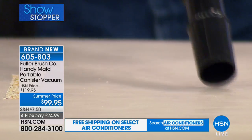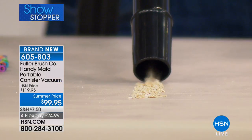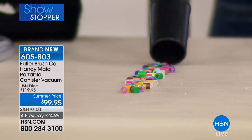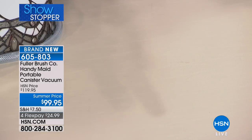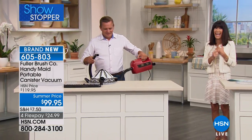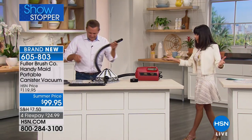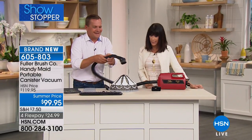You can see right on your screen. That was awesome, because it's almost like the dirt jumps into it. Yes, that's the power. And listen, that is the problem with a lot of canister vacs or lighter weight vacs, is that you sacrifice the power. You are not sacrificing any power with this at all. But of course, leave it to the Fuller Brush Company, right? It's been around since 1906. I think they have it down by now. Absolutely, when it comes to cleaning.